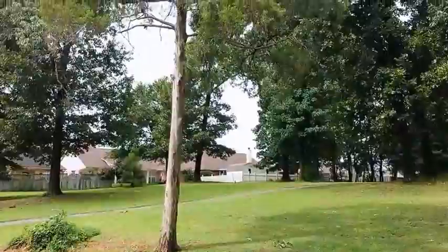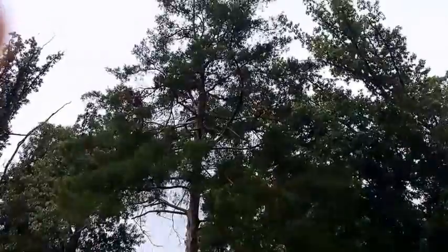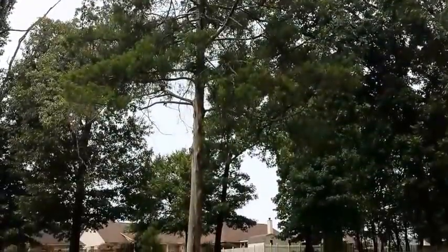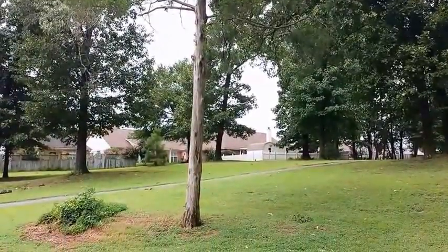Here's a grand old cedar tree. This is kind of what happens to cedar trees in the South after they grow 30, 50, 75 years. They just kind of get ratty looking. Love them. And they look so beautiful like little Christmas trees when they first start out that you don't realize that they're going to look kind of scraggly when they get older.